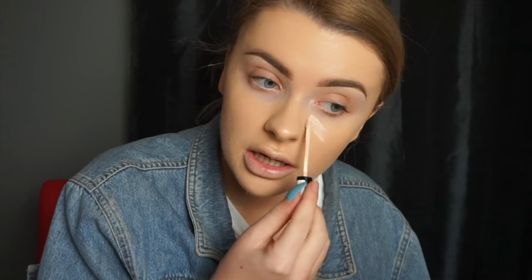So I'm going to take my concealer now, the Collection Lasting Perfection Concealer in the shade Fair. I'm just going to take that underneath the eyes. I like doing it step by step now instead of putting it all over the face. I'm going to zoom this out, it's really close. I just like doing it step by step now because I find that this concealer dries off so quick.